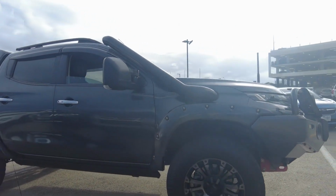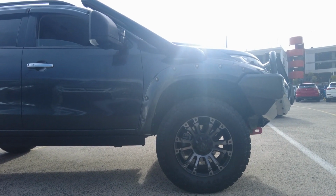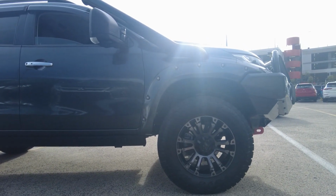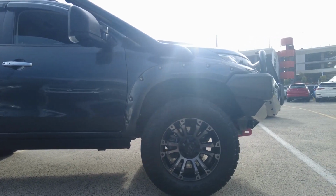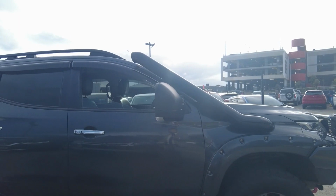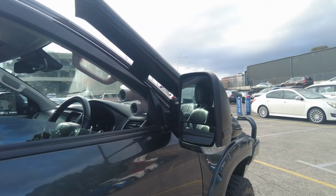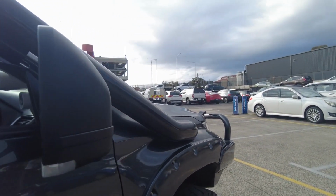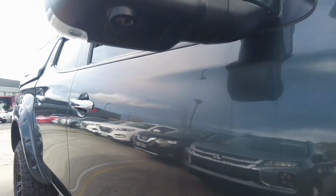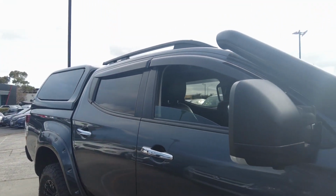This car is an off-road monster to me, I reckon. Front tire looks very healthy, as well as the wheels. Beautiful wheels, very good condition. It has been fitted with aftermarket mirrors, which it still has a 360 degree camera, so you won't lose that 360 degree camera.